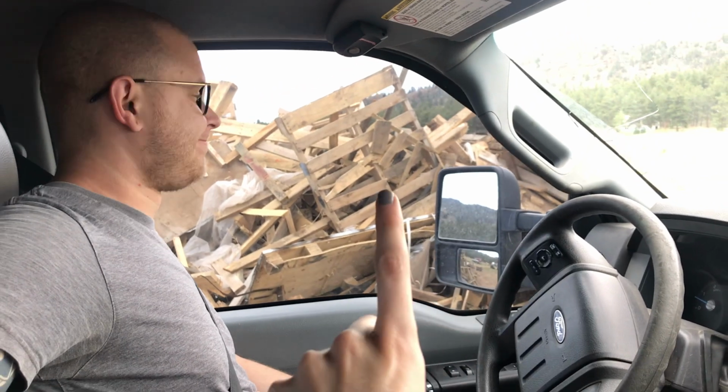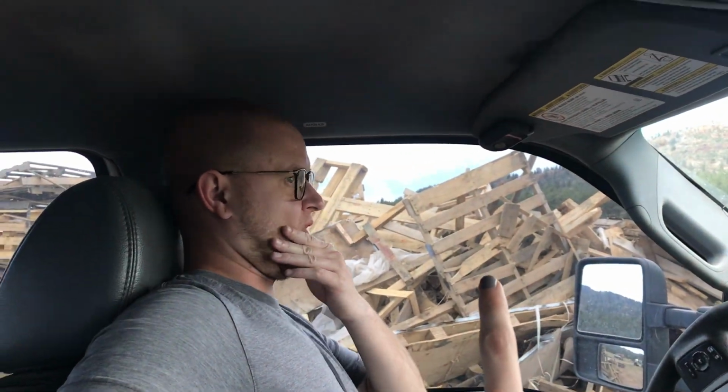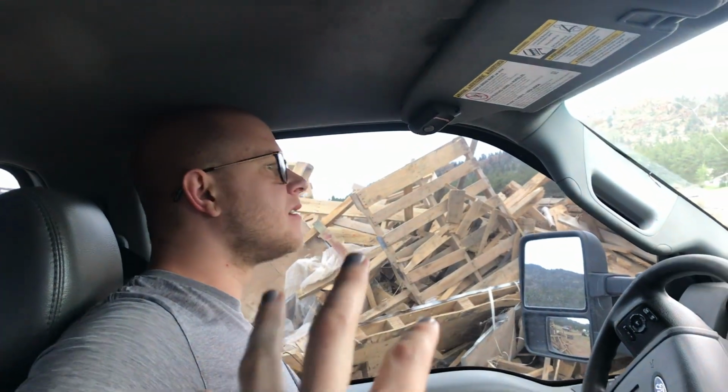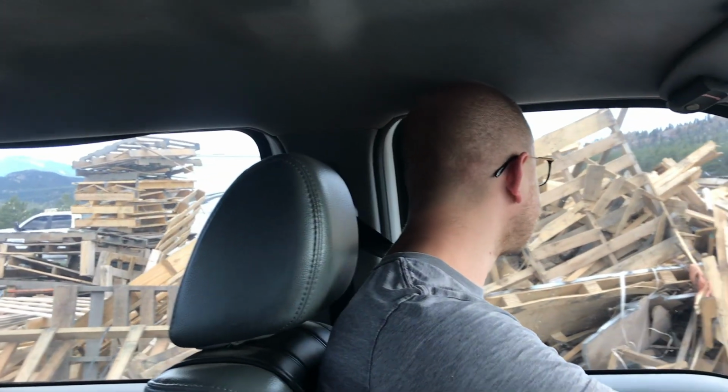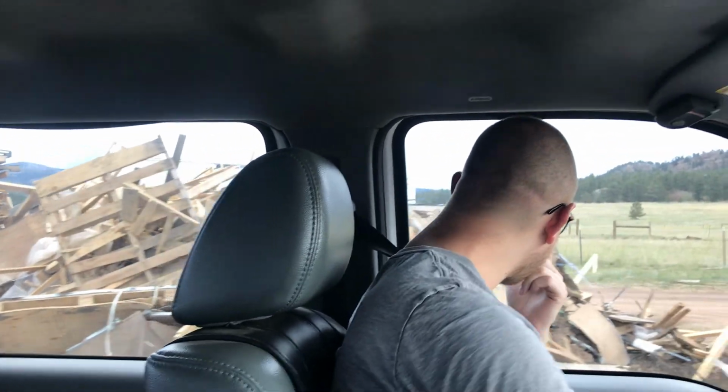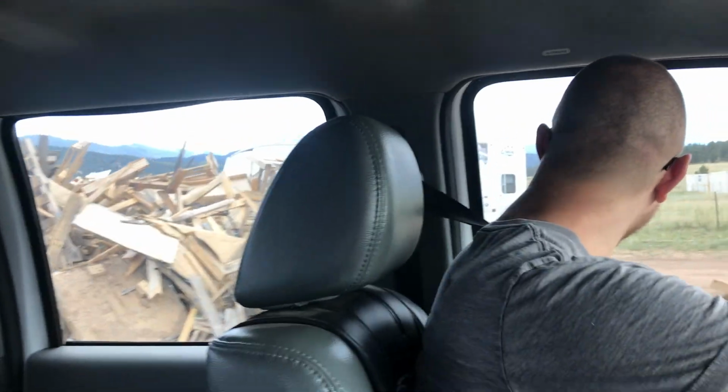So we just finished at this scrap pile. There's a bunch of scrap wood here, and we were able to pick up 3 heat treated pallets, and I'm going to attempt to make a compost bin out of them. Today I'm going to put together just one 3-sided bin with those pallets.